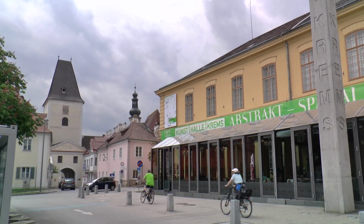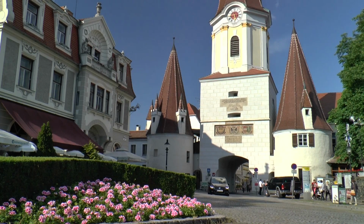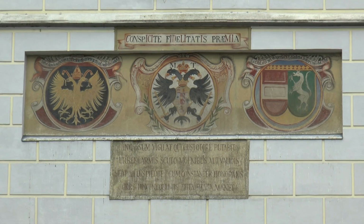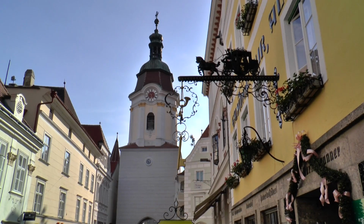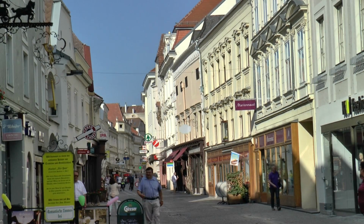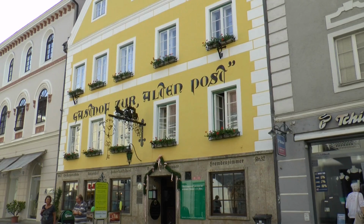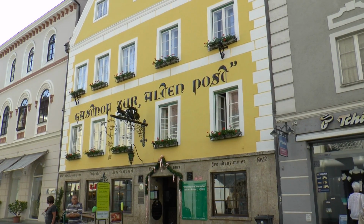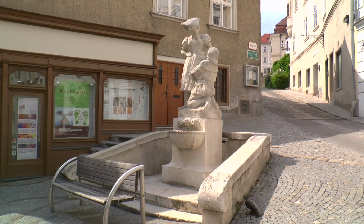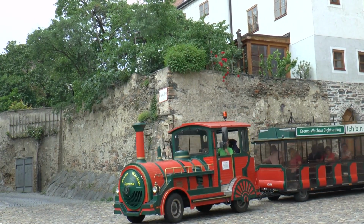Past the Cartoon Museum, the route leads to Krems. Krems resembles a medieval city. The wrought iron signs of middle-class dwellings of different building epochs still shine out today in century-old splendour. Uphill, stone fountains and fine buildings, and a small train that appears everywhere.